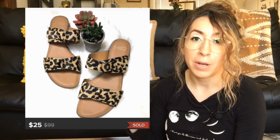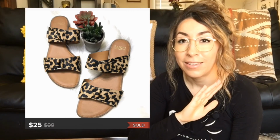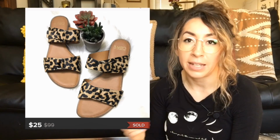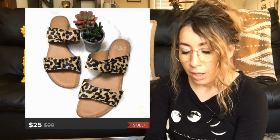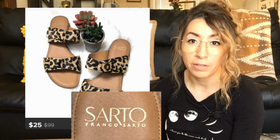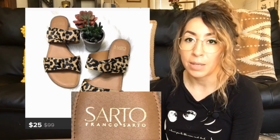Okay, so this next item was a pair of Franco Sarto leopard print slip-on sandals. Now again, I mentioned earlier that leopard print is very, very trendy, so definitely something to be on the lookout for. Franco Sarto is also another brand that I like to pick up if I can get the shoes cheap enough. But these sandals sold within a half hour of listing them on Poshmark. I listed them at $35, but somebody offered me $25 for them, and I went ahead and accepted that.